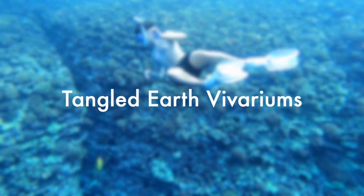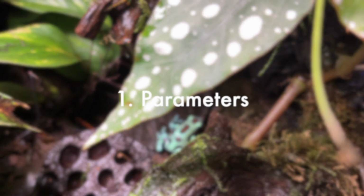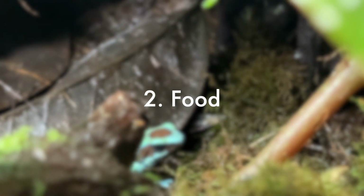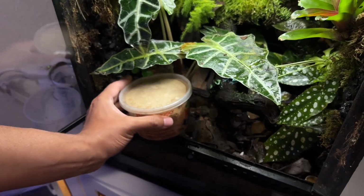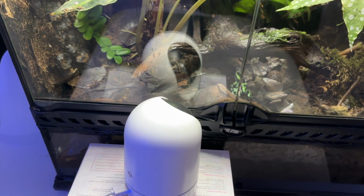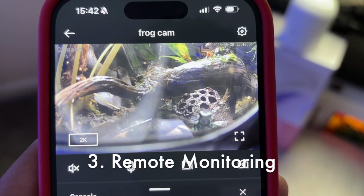When you aren't there to take care of your dart frogs or gecko tank, there's a few things you need to worry about. Firstly, your parameters like temperature, humidity, and lighting. Second, and most importantly, is food. Now, obviously, to take care of all of these perfectly, you can get a pet sitter, but since these are exotic and niche pets, pet sitters can be very hard to come by, so in this video, we'll be focusing on other strategies. We're going to take you through 3 different sections: maintaining ideal parameters, feeding strategies, and remote monitoring.